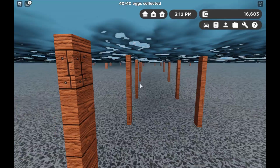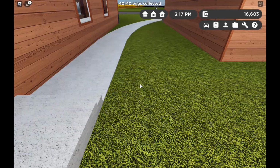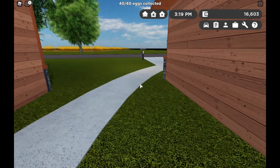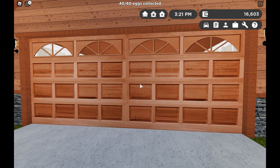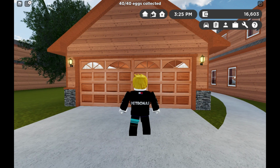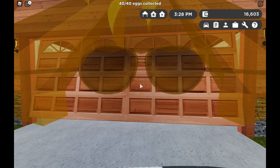So my car is actually in the garage, so I'll go up there right now. Okay, so I'm gonna give you 5 seconds to take a guess at what car this is, because it's pretty special. Okay, here we go.